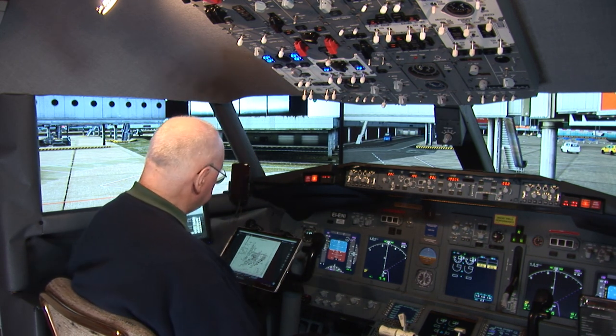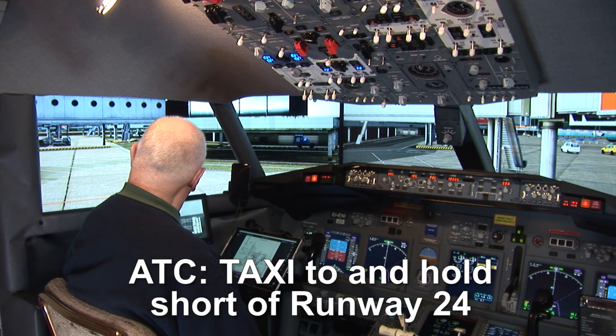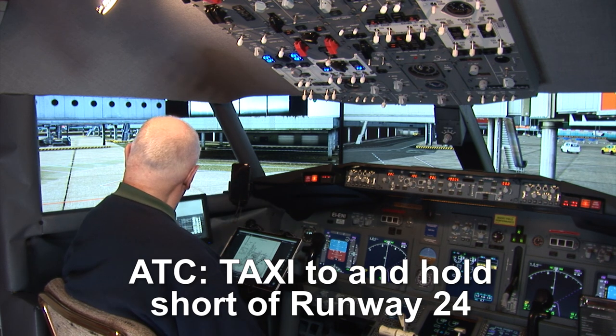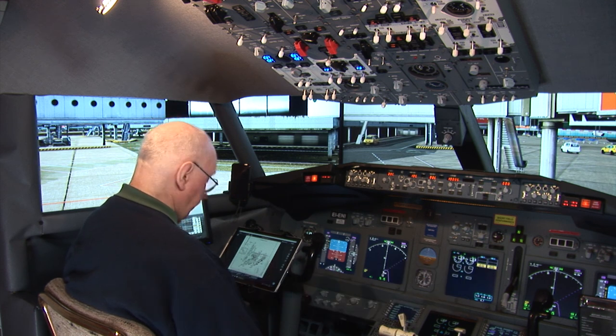Schiphol Ground, Ryanair 186 with Sierra, request taxi for takeoff, departure to the south. Ryanair 186, taxi to and hold short at runway 24 via taxiway Alpha Alpha 8, Sierra 7, contact tower on 121.65 when ready. Taxiing, hold short runway 24 using taxiway Alpha Alpha 8, Sierra 7, Ryanair 186.